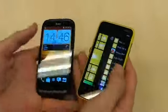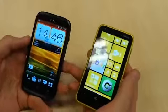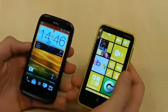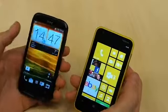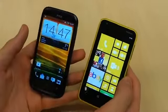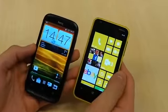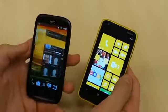Moving the HTC 8X out of frame, and the final point is battery life. Both will last a day. The Nokia Lumia 620 is probably a little bit worse if you're using it intensively, using that gorgeous screen, thanks to the high capacity inside the HTC Desire X. That said, if you see yourself charging every night, it's going to be a pretty even battle between the two devices. If not, then again, the HTC Desire X wins out.